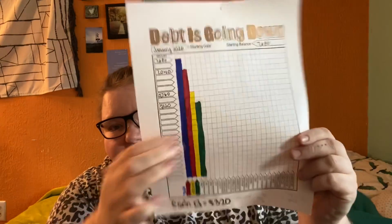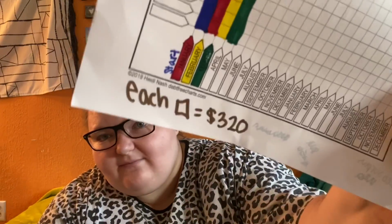In case I absolutely need that money. And then my debt going down, you can see the green, and then I colored in March, so you can see which color goes with which month. And yeah, I would have loved to have been a little farther down, but that's kind of what it is for now.